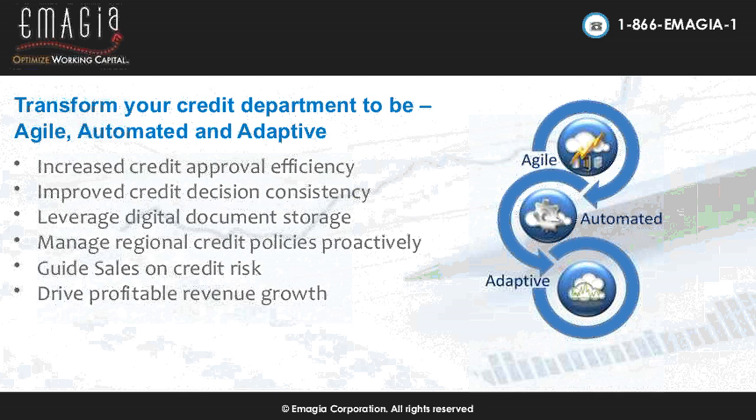So all of these 10 areas are going to help you to bring your credit department into the 21st century. They're going to help you to become a thought leader and be proactive in your organization. They will help you in terms of improving efficiency on all levels. They're going to help you onboard customers faster, store documents in a better way, be proactive, improve your relationships with the sales department, and of course, drive the growth of your company. So, again, as we like to say, all of this will help you become more agile, automated, and adaptive.